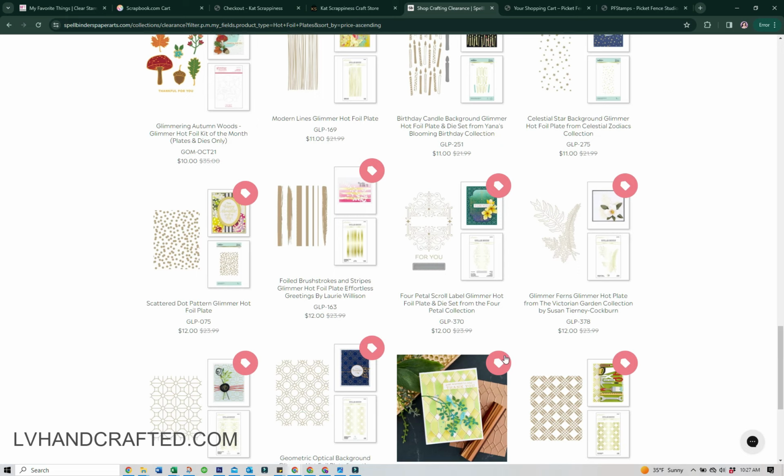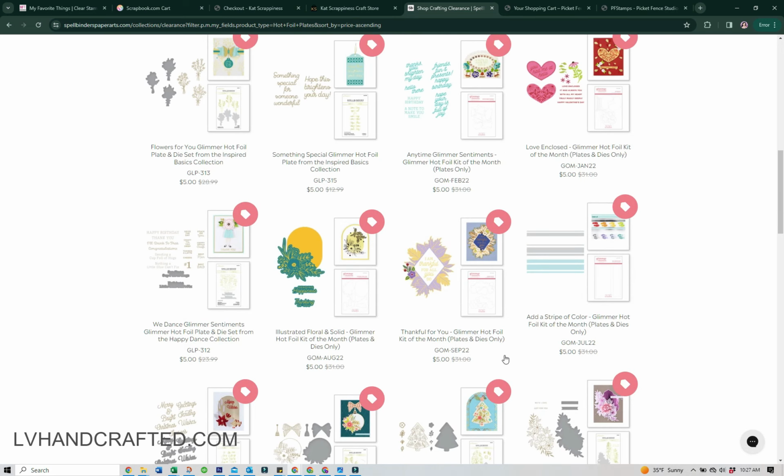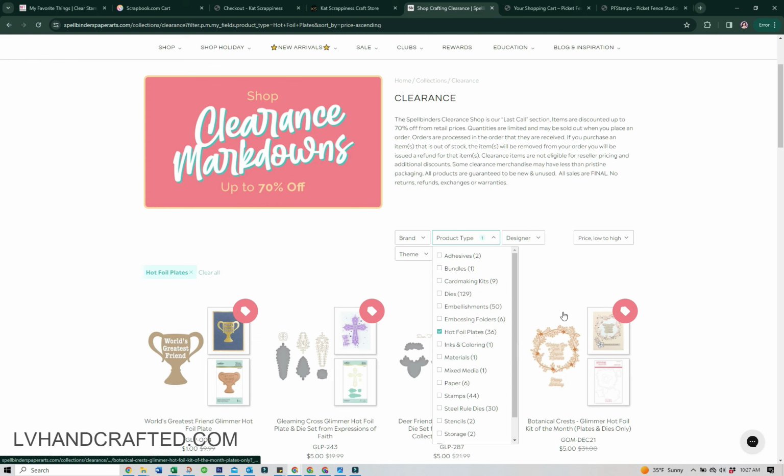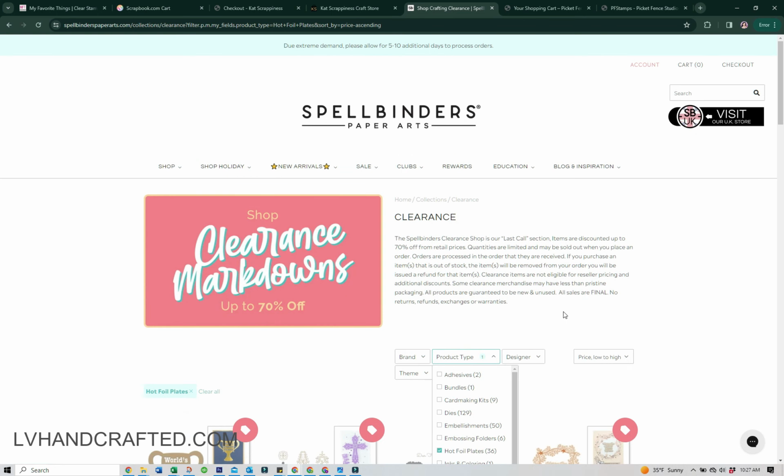And so that's another way to shop, is by the product type. I find that helpful too. So that is Spellbinders. And then I do want to show Cat Scrappiness.